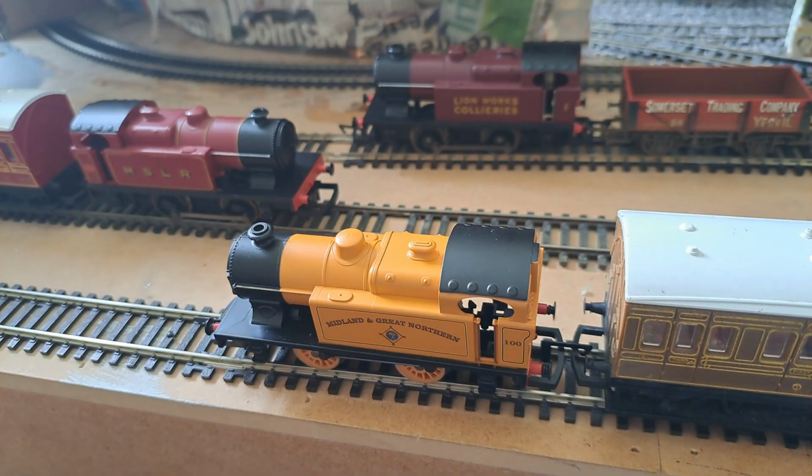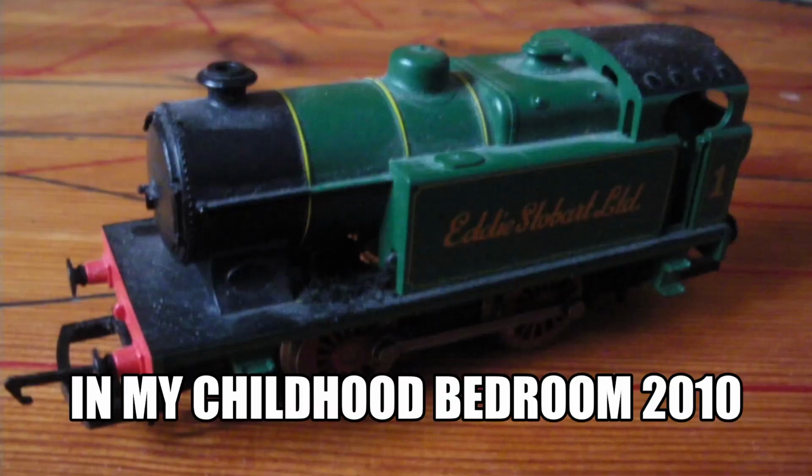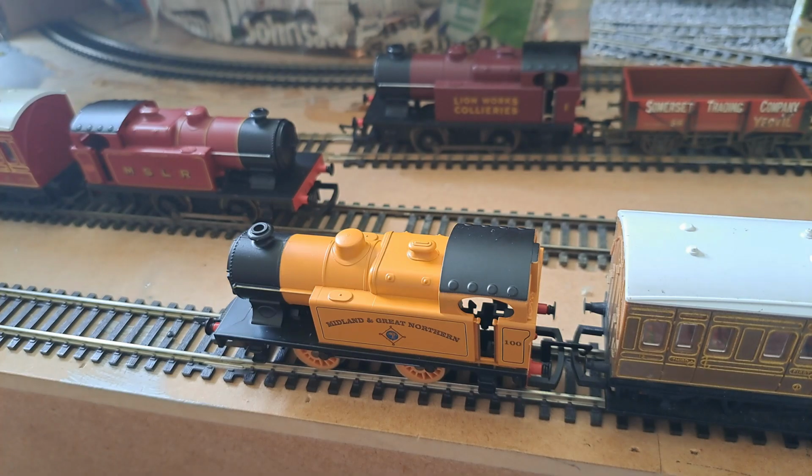I had a gorgeous green one, which was Eddie Stobart from the Eddie Stobart set. There was the Hornby Collectors Club, who had a Southern black one. They had a Southern malachite green one. They did a fairly plain one with MR on the side of it. I think that was 2011. Was it? So basically, it's something that Hornby can easily turn out and put into any old livery, as they've done in the Railroad range.